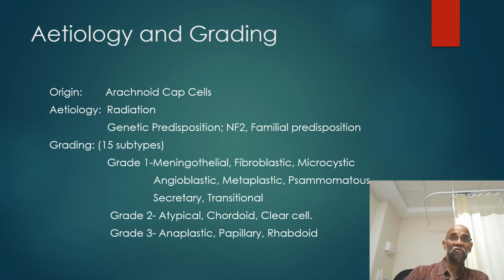Etiological factors which have been incriminated include radiation. There is a definite genetic predisposition. Grading of these tumors on the grades of malignancy is from grade 1, grade 2, and grade 3. There are 15 subtypes in all. Grade 1 tumors are curable by surgery alone. Grade 2 is usually surgery followed by radiotherapy, and grade 3 has got a fairly poor prognosis.